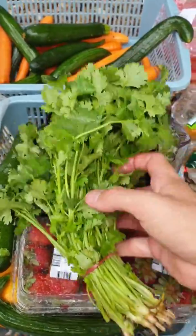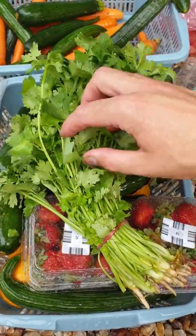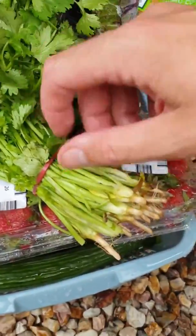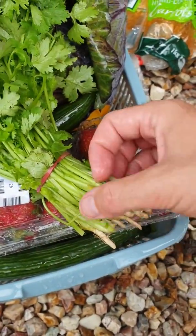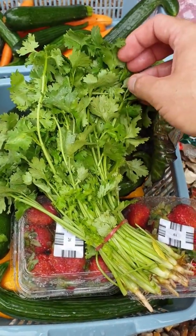We add this to our chop. Our birds actually like it. It took quite a while for the birds to start eating it. The only thing that I cut off is these little end pieces around about there, and they get the whole stalk and the leaf, and the birds love it.